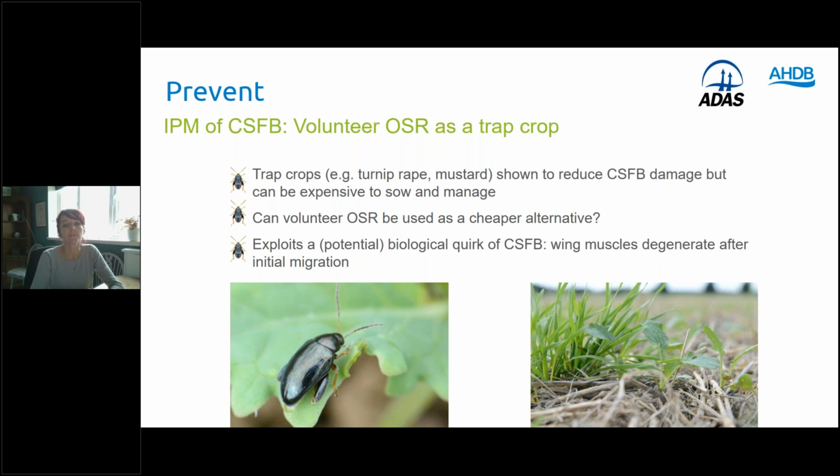So we were wondering if volunteer oilseed rape, which grows up in nearby fields, could be used as an alternative to distract the flea beetle from the new oilseed rape crop. And this exploits a potential biological mechanism of flea beetle, whereby we think that once the flea beetle makes its migratory flight and lands in a crop, the wing muscles then deteriorate to provide energy for egg laying. So this means that it's no longer able to make any significant secondary flight.